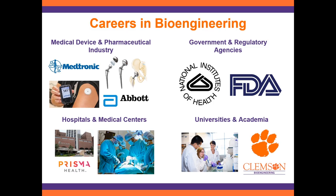More specifically, there are four main career routes for bioengineers. The first route is in the medical device and pharmaceutical industry, where you could work as a research and development engineer, assist with the manufacturing of devices, or even work as a sales representative. Another route is working for government or regulatory agencies, as someone who provides guidance on medical device development, making sure the devices that we create are safe and effective.